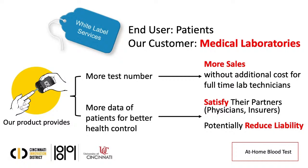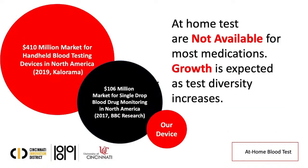We want to sell this to labs and work with the medical laboratories, but why do the labs want our product? Labs that leverage our device can vastly increase the amount of tests they run without the additional cost of full-time lab technicians. Furthermore, the labs can keep their customers happy. Physicians have the information they need to provide cost-effective preventative care and keep their patients healthy, while insurers can lower the risk of costly readmissions or return visits.